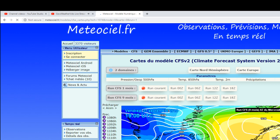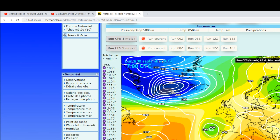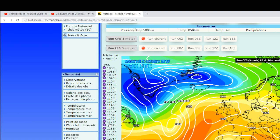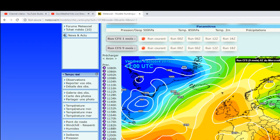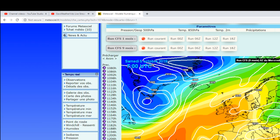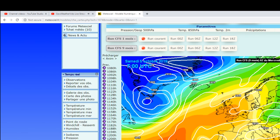Let's just run through to the beginning of October. We won't go any further than that. It's just a little trial, a little test. So we're into early October. Anticyclonic influences there through the opening days of October. Probably quite chilly, probably quite cool conditions there through the early part.